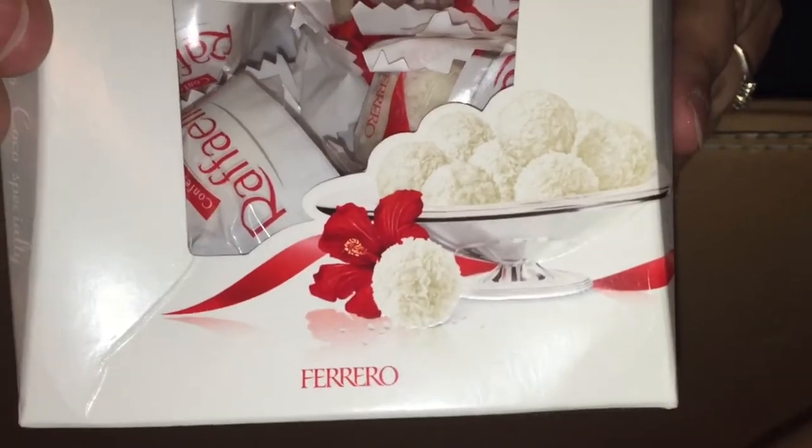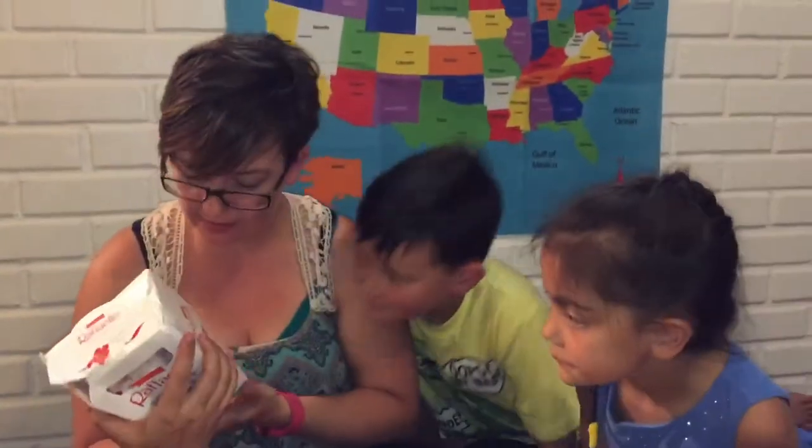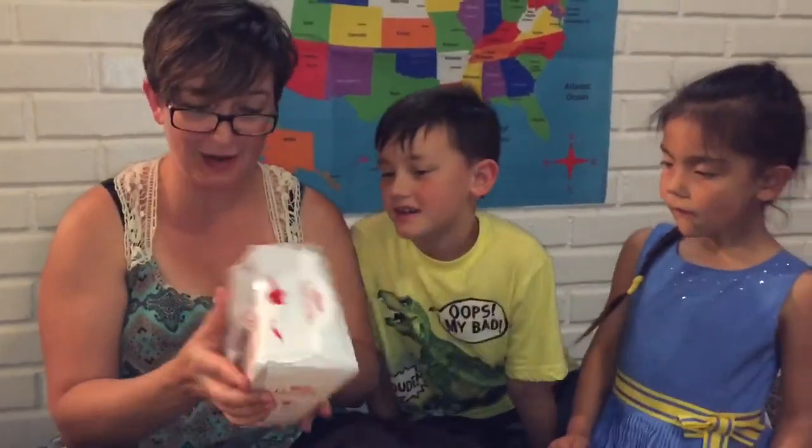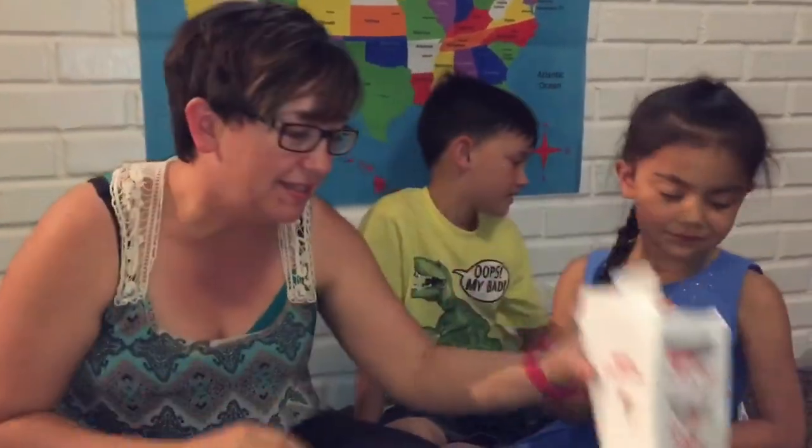Ooh, white chocolate. White chocolate with coconut. That's like my favorite. Ooh, that sounds like... These must be for mom. Do you see where it says mom on this? It must say that somewhere. It says mom. Thank you, Zoky. These are amazing. All of this is amazing.